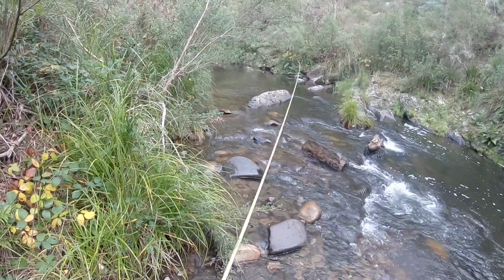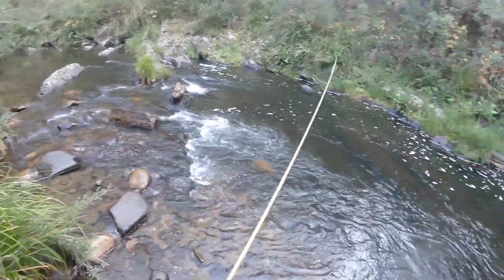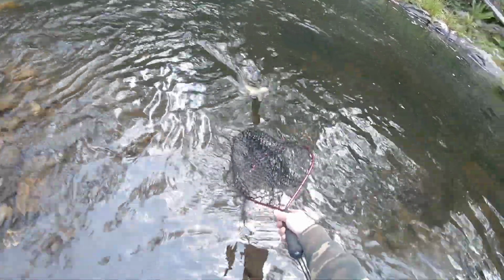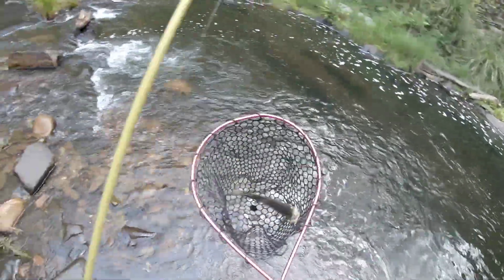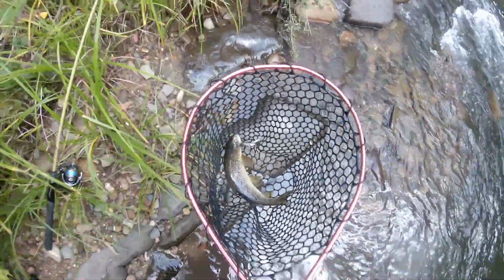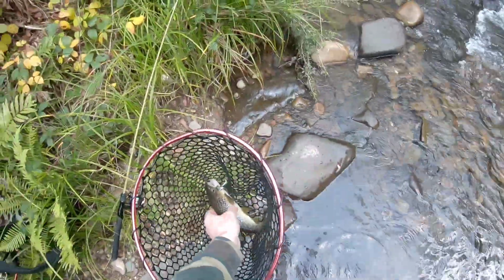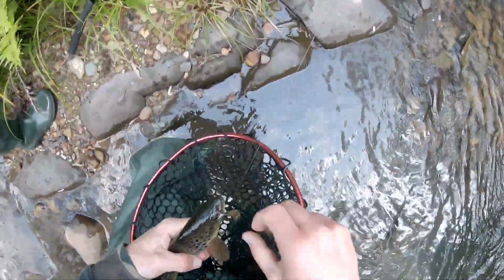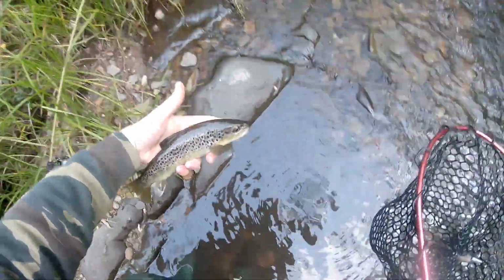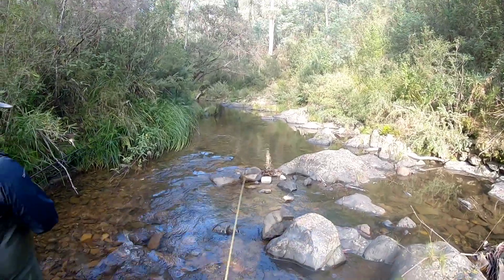Come on. They camouflage well. Where are you? He's a good fish. Yeah, similar size. He's a better one. Another nice brown. Shane's changing lure there. I poached his next hole. The colours in these things are great. See you, buddy. I like that DR mirror, mate. They do.